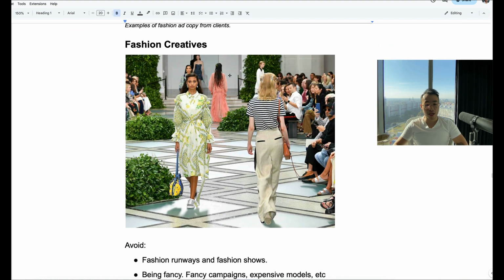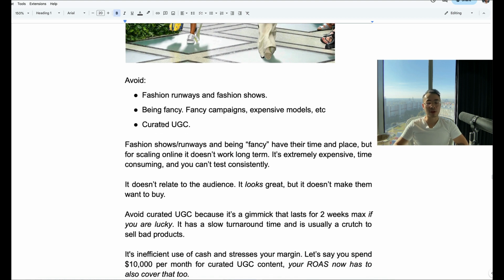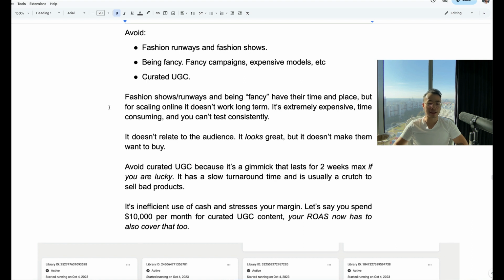Now, for fashion creatives, what you want to avoid is fashion runways and fashion shows. You want to avoid being fancy campaigns, expensive models, etc., and you want to avoid curated UGC. You see, fashion shows and runways and being fancy have their time and place, but for scaling online, it doesn't work long term. It's extremely expensive, it's time consuming, and you can't test consistently. It doesn't relate to the audience as well. It looks great, but it doesn't make them want to buy.